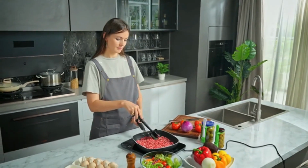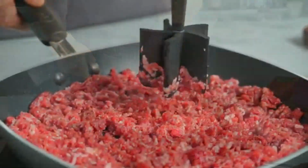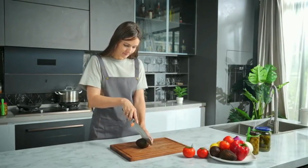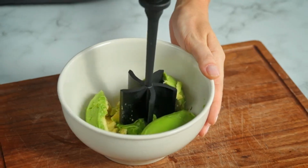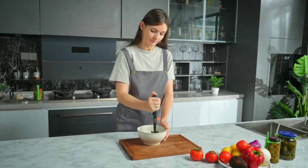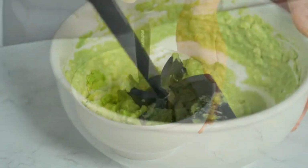Still struggling to chop and crumble meats when cooking? Kunson Meat Chopper features 5 beveled pinwheel blades, helping you chop and crumble food easier and faster, saving you time and effort. Its sturdy structure enables it to achieve more than 1,000 quick chops, mixes, and mashes.